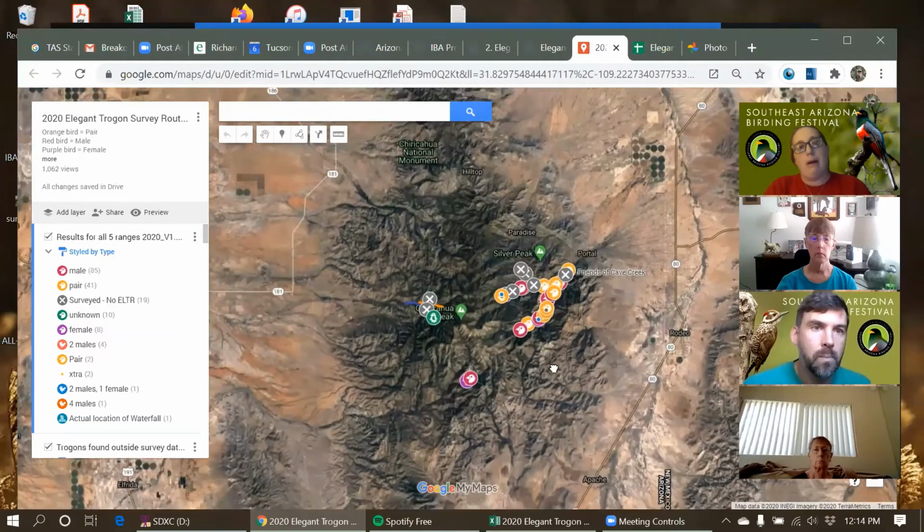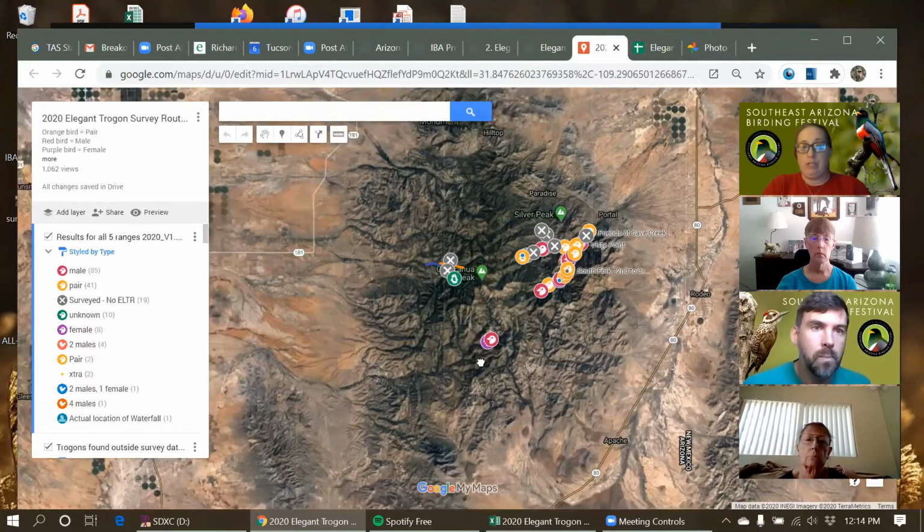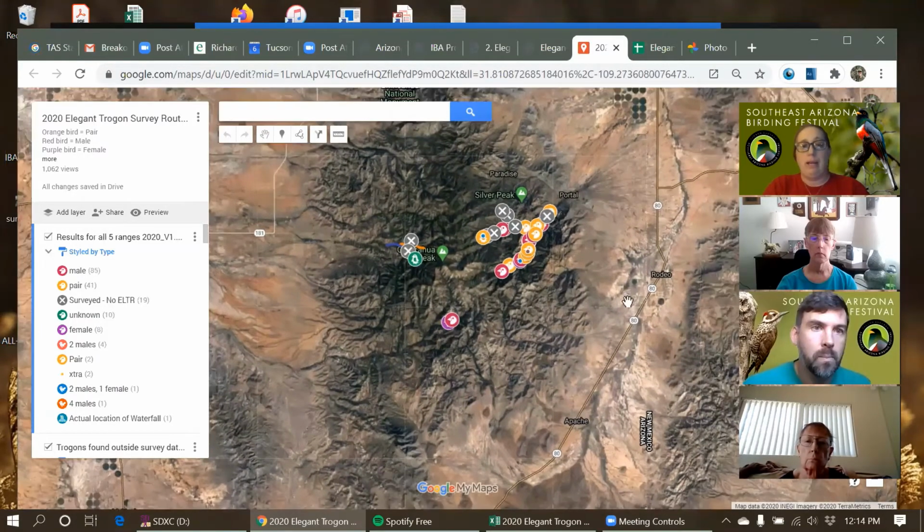And then our largest mountain range, the Chiricahuas, which had a lot of trogons up South Fork, did quite well, but then also Herb Martyr. And then for the first year since we've started doing these surveys in 2013, we had trogons on the west side of the mountain range. So we had some in Rucker Canyon, and we had an eBird sighting in Turkey Creek Canyon, although we couldn't find them on survey day.